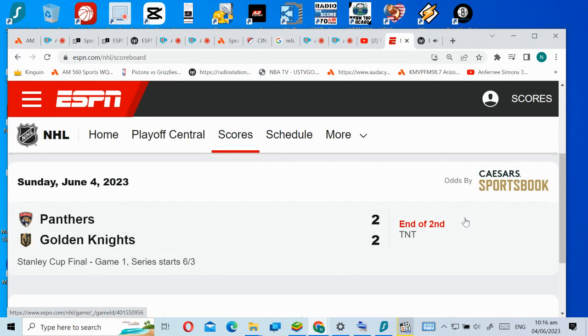for the Florida Panthers, and just as I think we all expected, this is going to be a series. This is going to be a game, certainly, where the Florida Panthers and the Golden Knights, there's not much that differentiates these two teams. They're very, very good, very, very close, and I cannot wait for the third period. Third period action is coming up next.